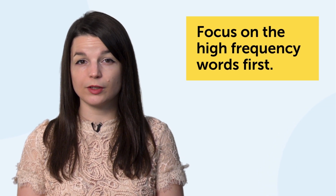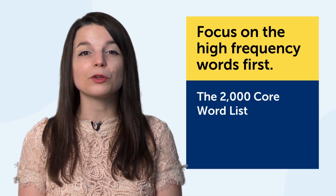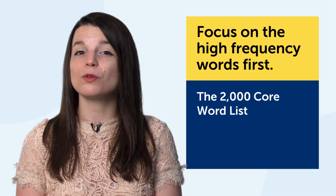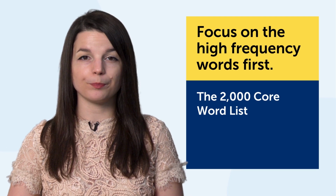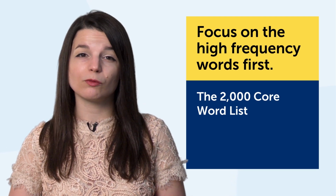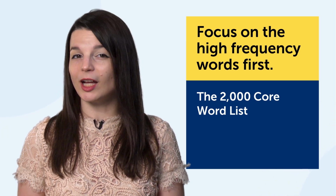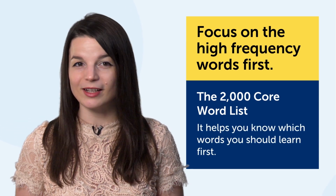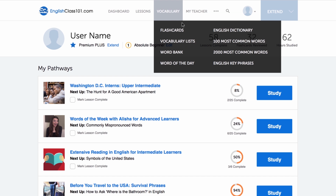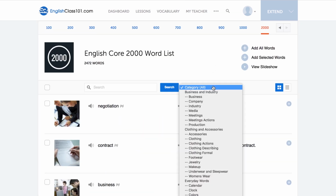The 5th technique, focus on the high-frequency words or the most common words first. The technology? The 2000 core word list, a list of the 2000 must-know words and phrases. So why is this technique powerful? Well, the fact is, there are tons of words out there that you don't need to know. If you're a beginner, you need to learn hello and how are you, and not random words like aardvark and cement. And with the 2000 core word list, you get 2000 carefully selected words and phrases, broken down by category.